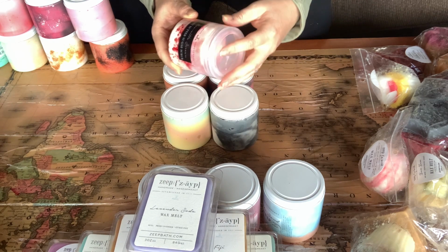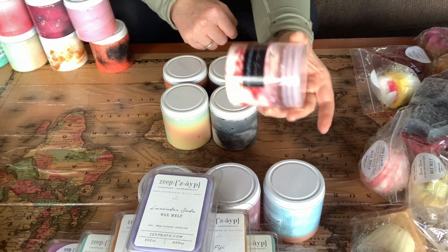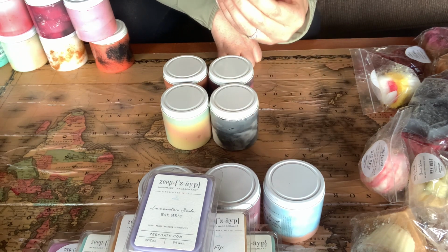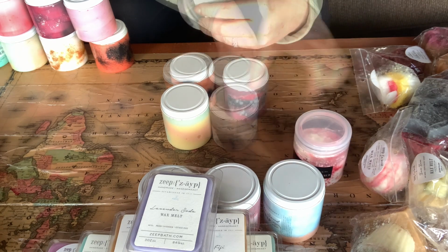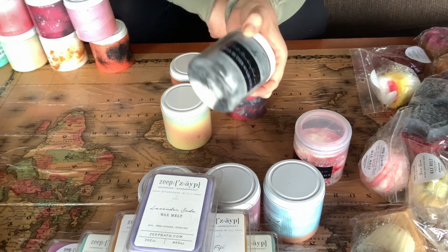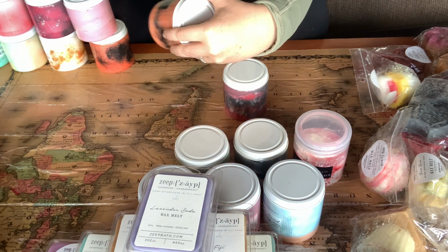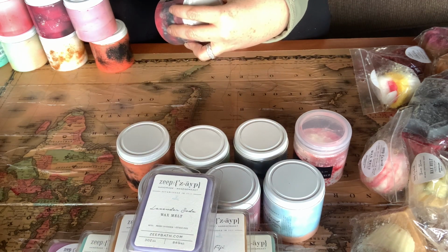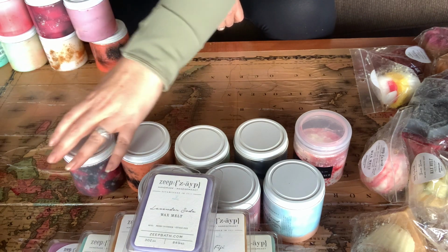Now let's go into the Body Butter Sugar Scrub. So this one I have open right now. It's currently in my shower. Well, right now I'm actually here talking to you. But this is in Vanilla Scream, and this is an absolutely delicious scent. Then we have 1313 Mockingbird Lane in the Body Butter Sugar Scrub here. Yum Yum and Jack-o'-lantern. And finally we have Passion Apple. So that's what I have for the Body Butter Sugar Scrub.